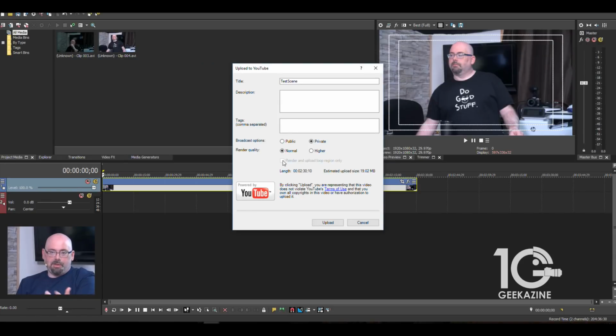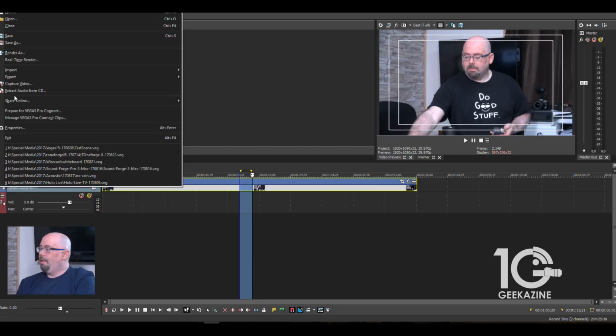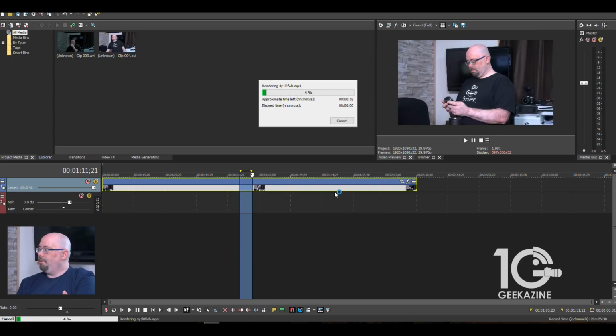It's grayed out right now because I don't have a section set up, but you can render only a loop region. So you could actually, taking a loop like this, and then going up to File, and going to Share Online, and go to Facebook, and then put in test scene, normal, higher, render the region only, and then if I hit upload, it's going to render that, and I'll render that pretty quick.